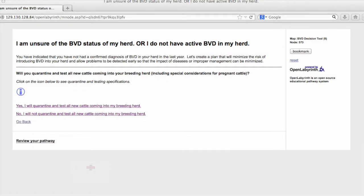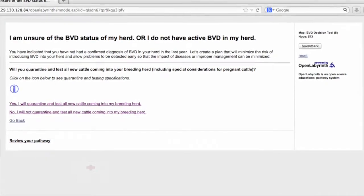Do you want to get rid of it? Are you okay with it? Do you want to keep it out? Right. And then how you would manage those. There's a whole pathway for if you answer the question no, or honestly, if you don't know if you have BVD in your herd or not, you answer no and go down that pathway.